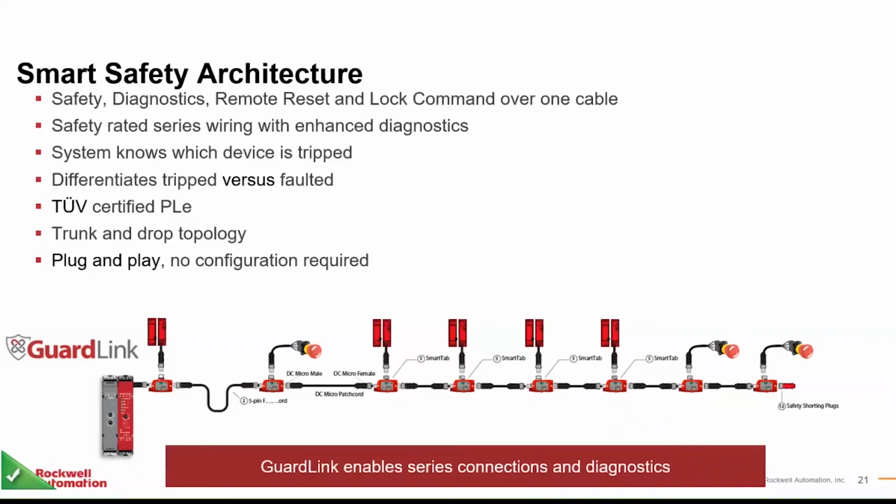Here I'm showing GuardLink. I'm showing one string of items over there. Actually, you can have up to 32 devices, and with the smart taps installed, any device which trips tells the GuardLink relay that that particular device is the one which is causing the safety system to go down, the safety system to send an alarm. I'm showing only one string, but on this relay there can be two. So up to 64 devices connected, and you can have this whole thing 1,000 meters long, and devices can be up to 30 meters apart.